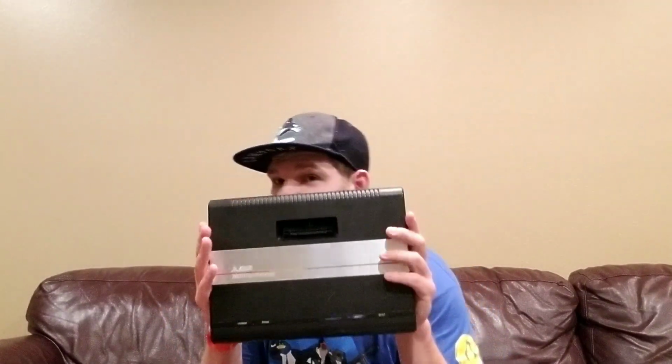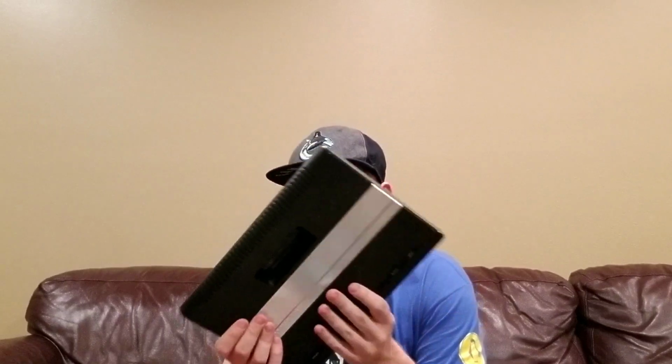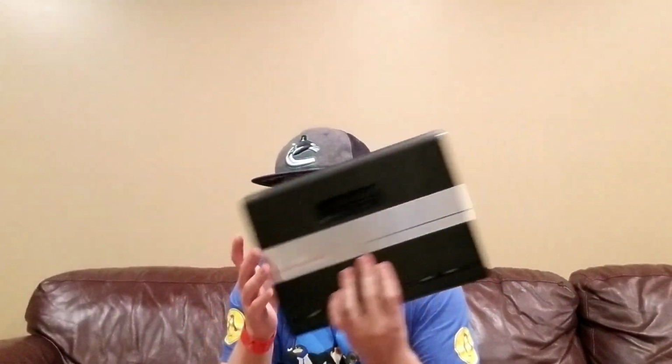An Atari 7800. I already had a 7800 game that I bought a couple years ago, so I finally have a system to play it on. It came with the RF cable and the power brick, which are somewhere over there at this point.